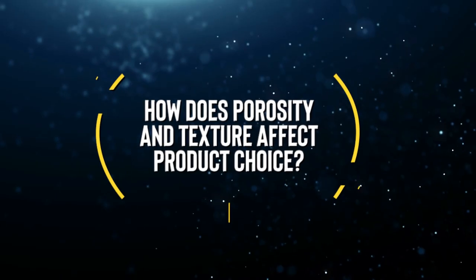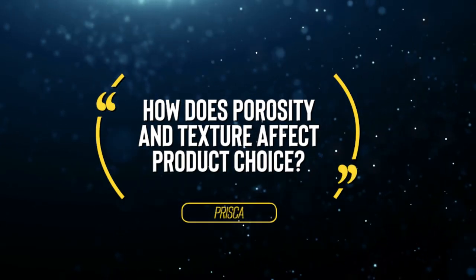I'm going to try to say this name. It looks like it's supposed to be pronounced really pretty, and I want to make sure I pronounce it pretty, because it's spelled P-R-I-S-C-A. Prisca. Isn't that pretty? Prisca asked, how do porosity and texture affect product choice? Prisca, I'm going to say your name this whole time because it's such a pretty name. Texture and porosity affect product choice.